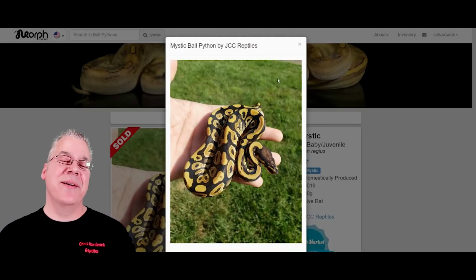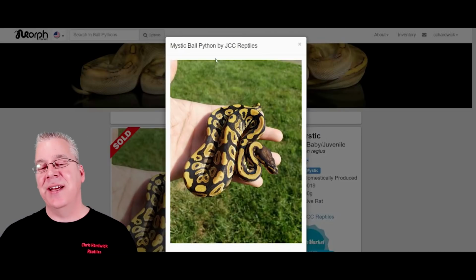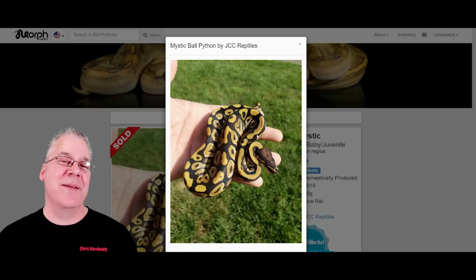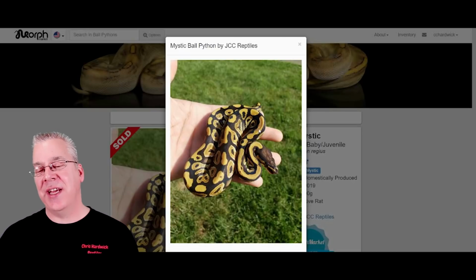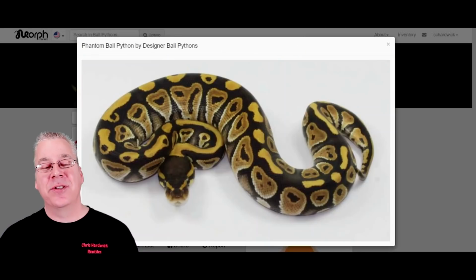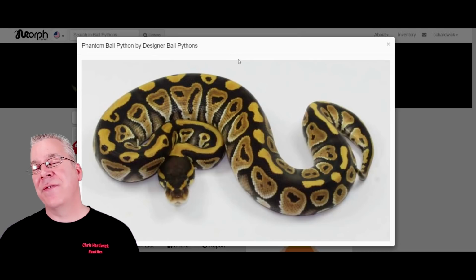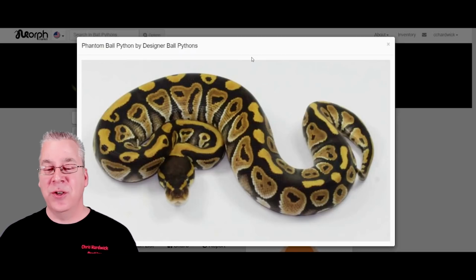So this is the Mystic, and the Mystic, I would say, is pretty close to a normal ball python. I'd say you'd probably have a hard time differentiating between the Mystic and a normal. It's really close to the Phantom. You can see there's a little bit going on in the mix here. Mixes really well with a lot of different genes. And here I really want to focus on the Super Mystic versus the Super Phantom.